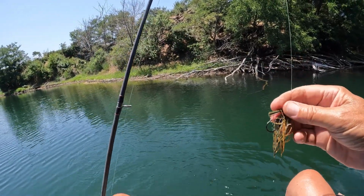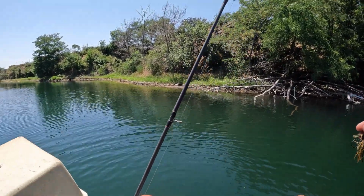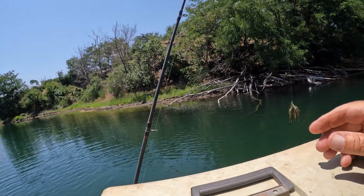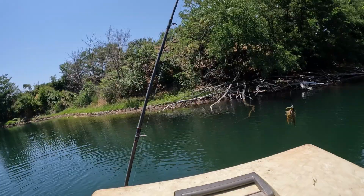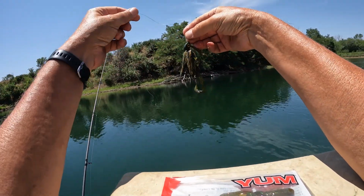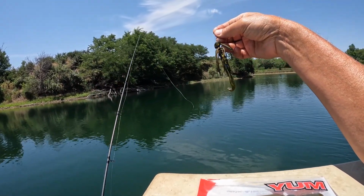I need to put a new trailer on. That was pretty much just the way it's supposed to be. Cast right up to the brush. Came charging out and got it. Alright, so for those of you that don't think I ever throw a jig, ta-da! Got a couple of them, or 3 or something like that on a jig today.